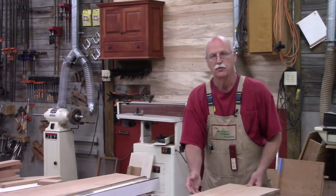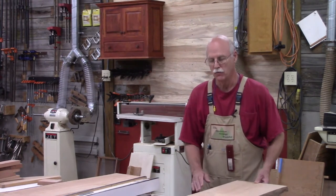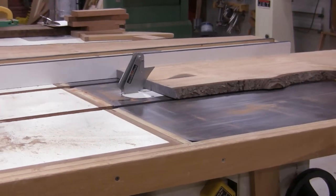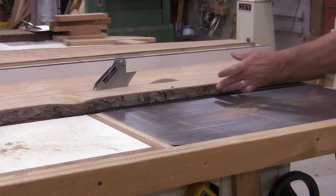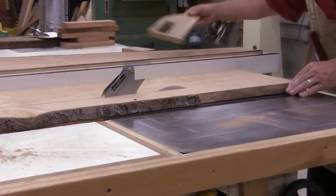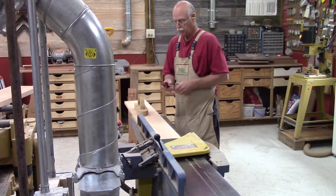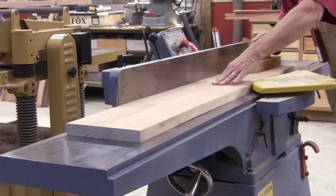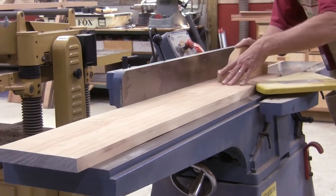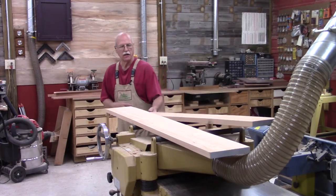Now I've run the edge through the jointer to give me a perfectly straight edge. So now I'm going to rip it to the right width. Okay, now I need to face joint these boards before I glue them up. Okay, now I need to run these through the planer.